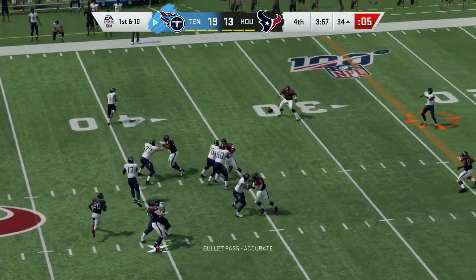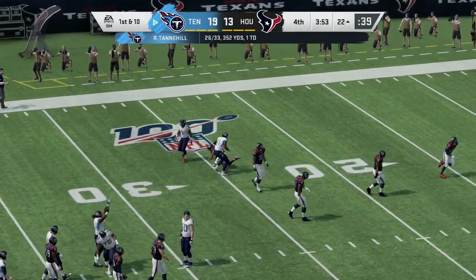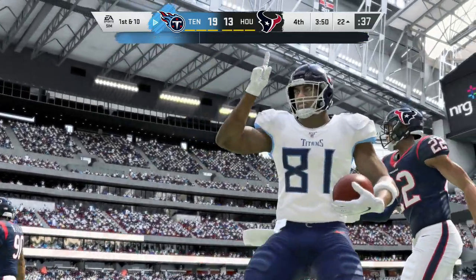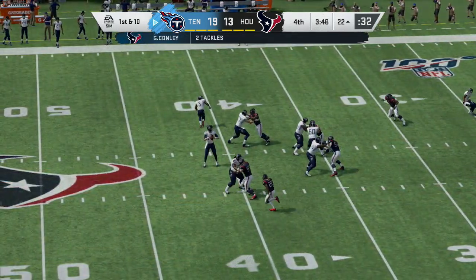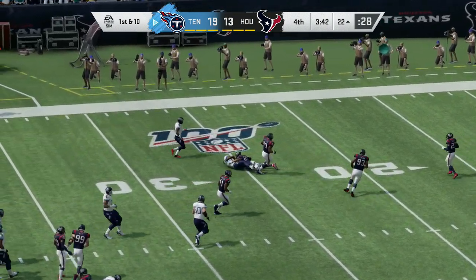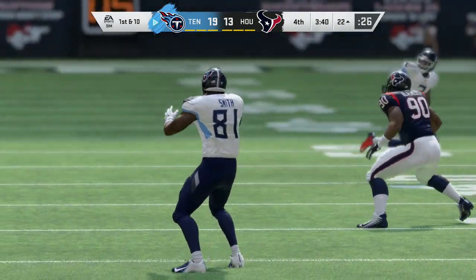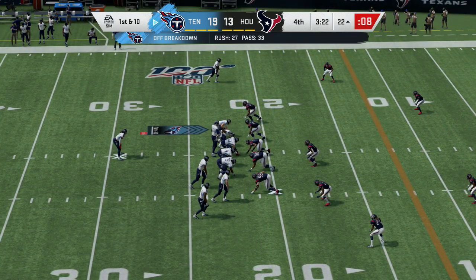On first down, Tannehill, and this one complete to Smith. And brought down, but not before they're inside the 25. First down, Titans, gain of 12. These guys are running offense like you drive. The pedal is down, stomp down. How about that? Back-to-back completions. They are rolling. So much for being conservative and running that football.